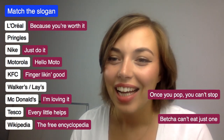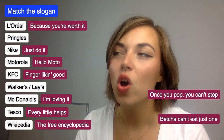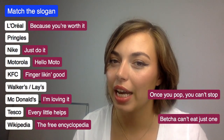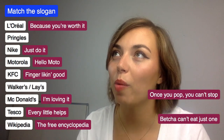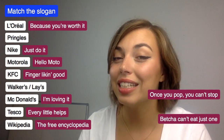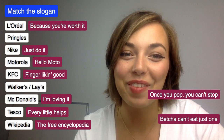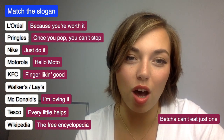Okay, good. And then Walkers, once you pop. So no, think about it, guys. To pop, it needs to make kind of a pop sound. I guess a bag could do a pop sound, but the pop one is actually for Pringles, for when you pop open the box, okay? You pop. So once you pop, you can't stop.